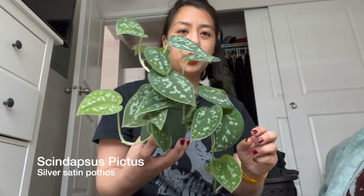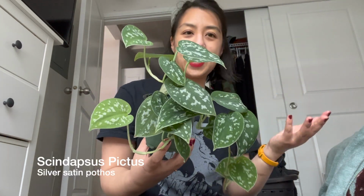So today I'm going to go over some of the new things and plants that I picked up. I went to Sky Nursery and I want to show you all the beautiful plants that I picked up. So one by one, we'll start with this guy. This is a silver satin pothos, aka a scindapsus.